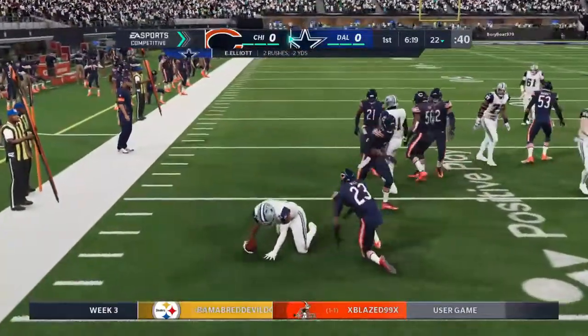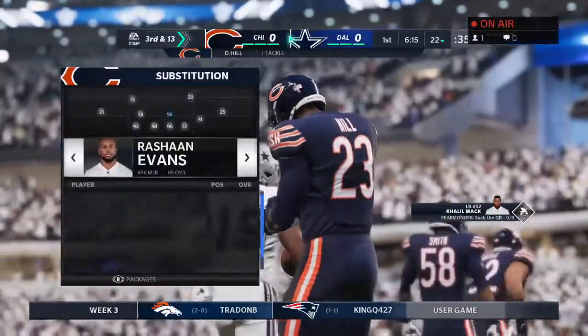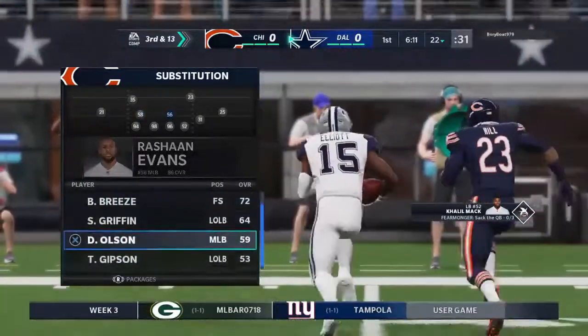And there is nowhere for him to cut back as he's taken down in the backfield. They'll wind up losing 3. And now it's 3rd down.